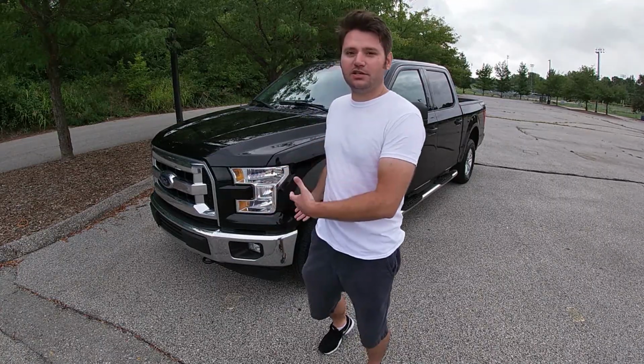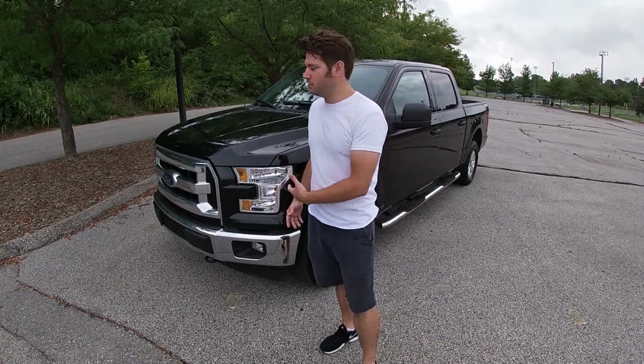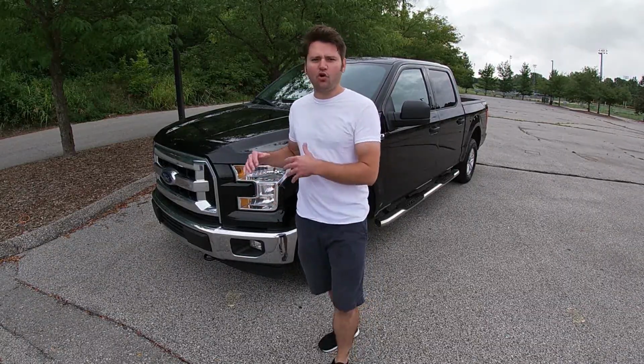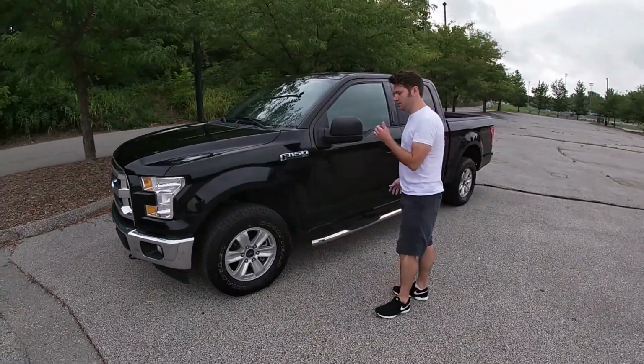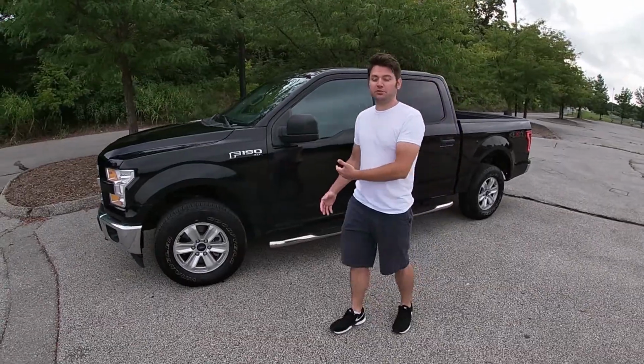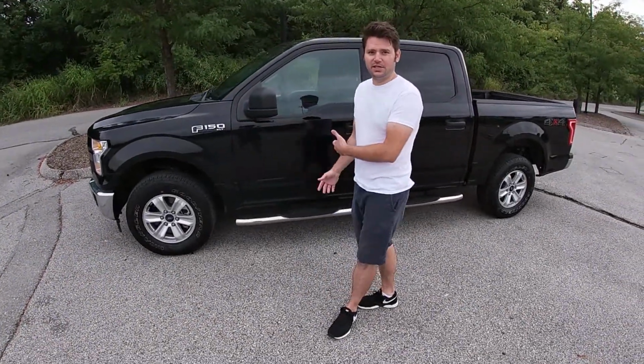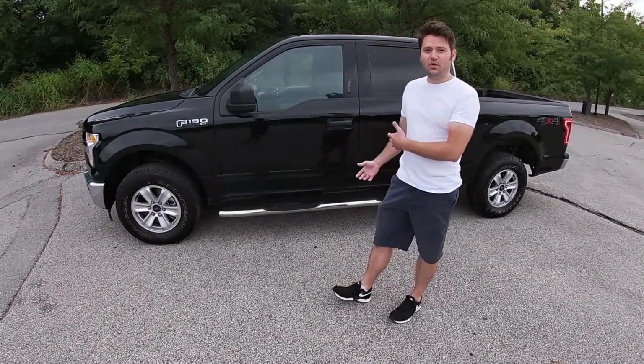The styling on this, first impressions walking up to this vehicle, are nice clean lines. It's kind of a handsome vehicle. It's not overly done. This generation is shown to be really popular. Ford is pushing 1 million on their sales numbers annually in the United States with these now. And it's easy to see why.